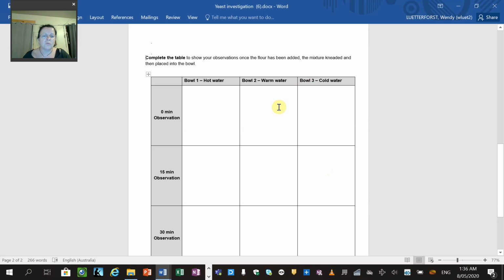If you're mixing it with warm water, my prediction would be that you're going to see more of a reaction. After 15 minutes, is the dough starting to rise up the sides of the bowl? Write down your observations in bullet points, and with hot water, they're going to be different again.